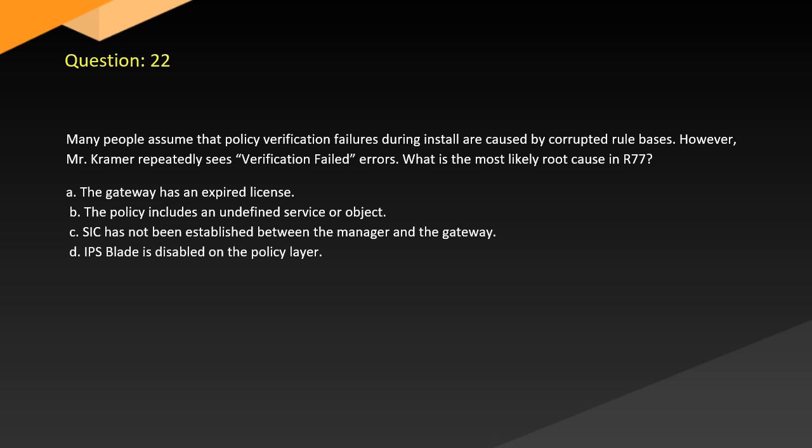Question 22. Many people assume that policy verification failures during install are caused by corrupted rule bases. However, an administrator repeatedly sees verification failed errors. What was the most likely root cause in R? A. A gateway has an expired license. B. The policy includes an undefined service or object. C. SIC has not been established between the manager and the gateway. D. The IPS blade is disabled on the policy layer.